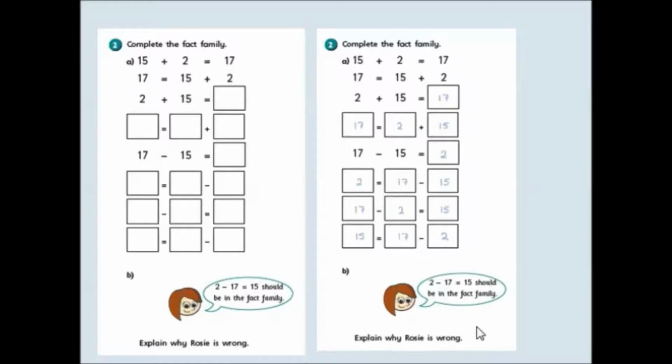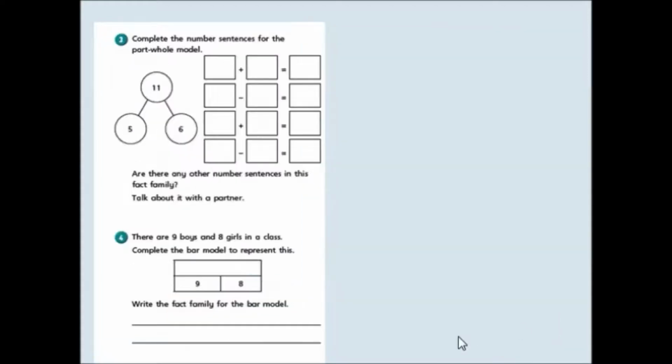Explain why Rosie is wrong. Have a little chat with the person at home and see if you can work that one out. Okay, and if you're looking for the next activity, we're looking at part-whole models here. So pause the video and have a little go, and then come back to me when you're ready for the answers.